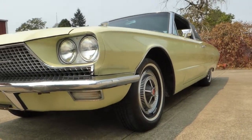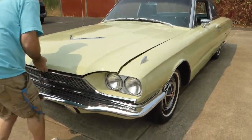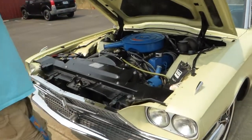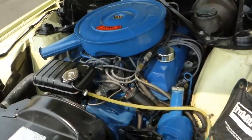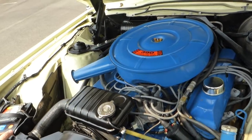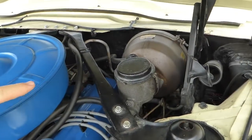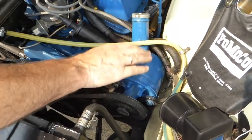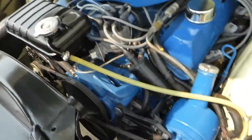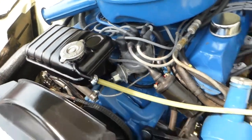Take you under the hood here. I'm trying to remember how to open it. It's very nice in here, very clean. Again, 390 four barrel, this was 310 horse. You've got power brakes over there, power steering. Looks like this was switched over to Petronix ignition, which is nice. You kind of want that.